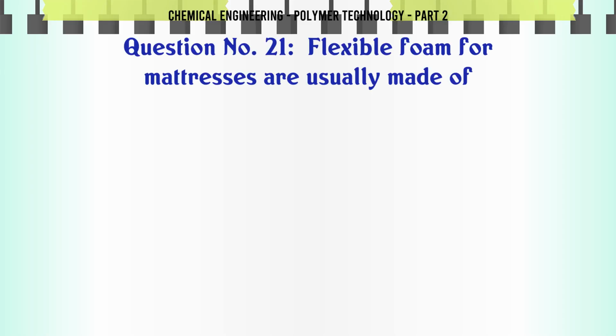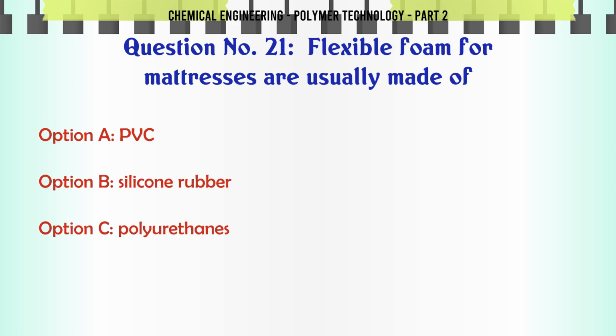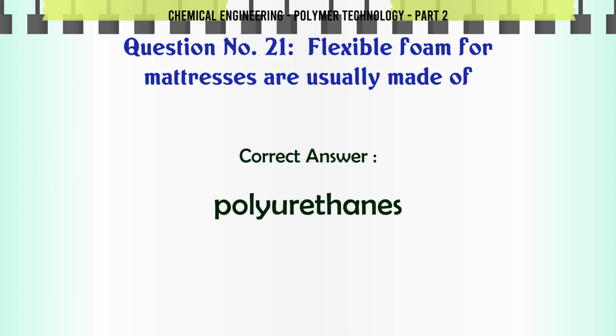Flexible foam for mattresses is usually made of: A. PVC, B. Silicone rubber, C. Polyurethanes, D. Polyamides. The correct answer is polyurethanes.